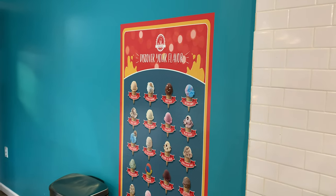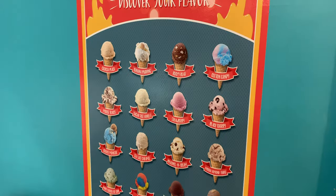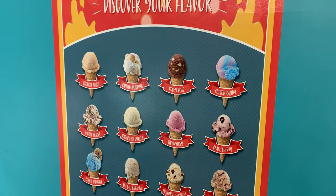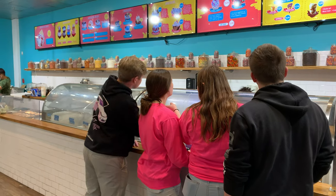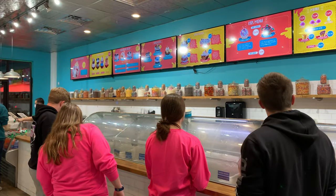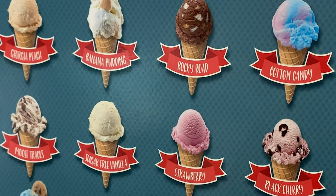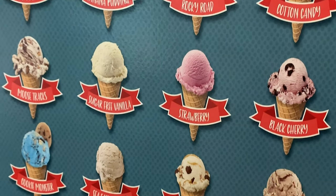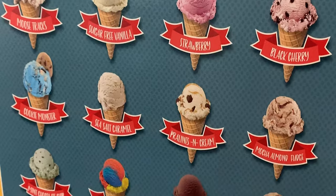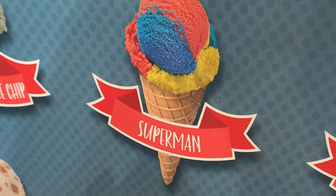Here on the wall, it says, discover your flavor. When you find yourself at an ice cream shop, it's important to know there's plenty of flavors to pick from. Of course, you always want to know they included the expected. But I believe Island Creamery had a few unexpected choices as well. I don't think they've missed out on any type of flavor. I think you can find just about anything here. I'm kind of liking the sound of the Superman ice cream.